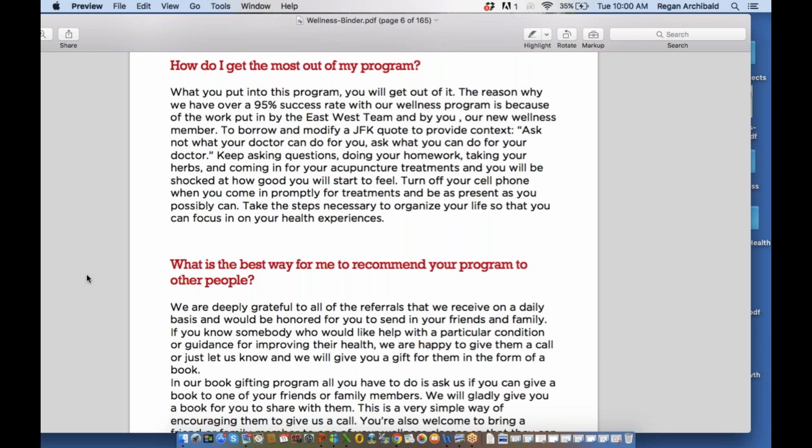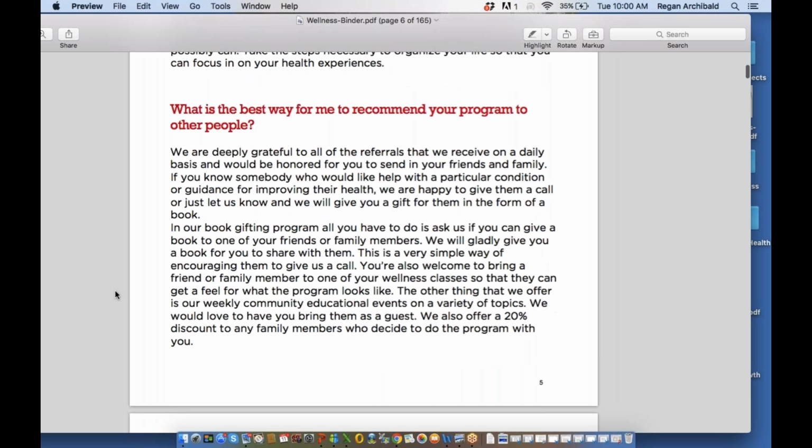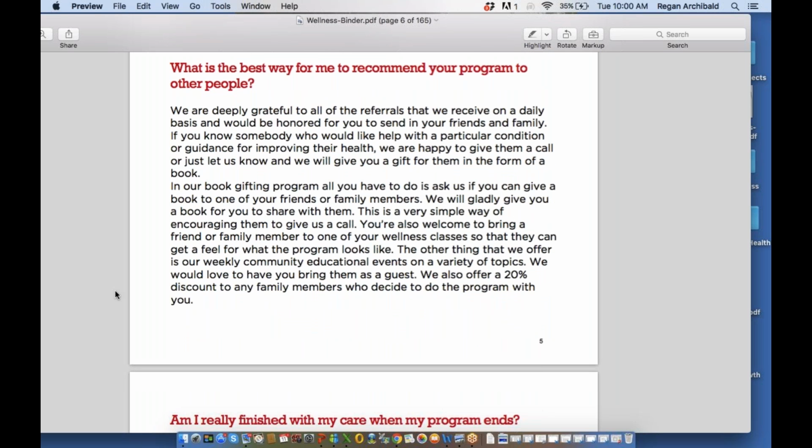Turn off your cell phone when you come in promptly for treatments and be as present as you possibly can. Take the steps necessary to organize your life so you can focus on your health experiences. And then, we always plant the seeds for referrals. We are a referral-based clinic, and I hope all of you are.